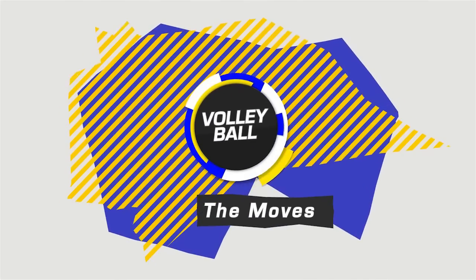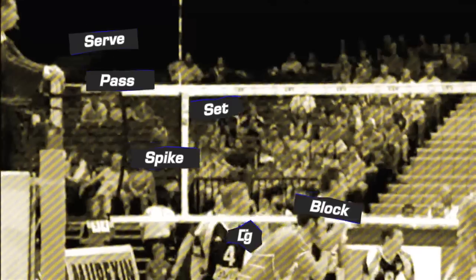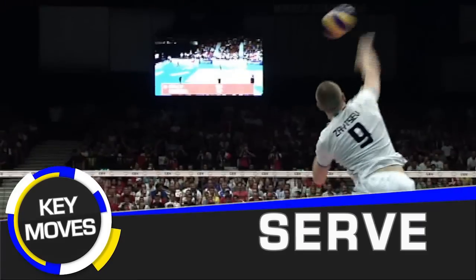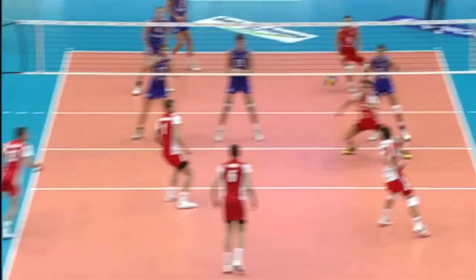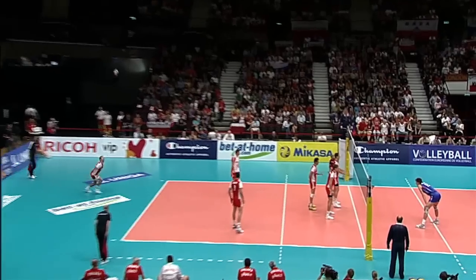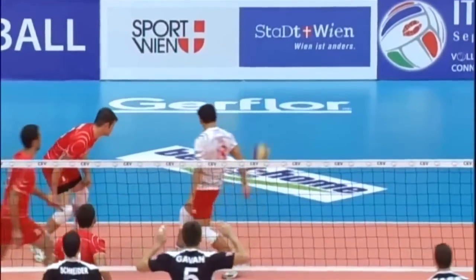Volleyball, the moves. The main moves within the game of volleyball are serve, pass, set, spike, block and dig. There are 2 main types of serve, the more risky but powerful jump serve and the tactical float or jump float serve, which can make the flight of the ball unpredictable and hard to read for the opponent team.